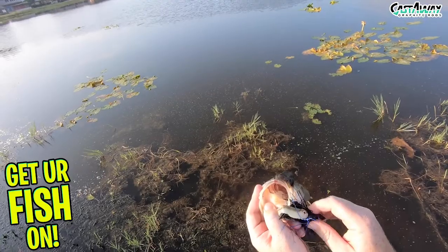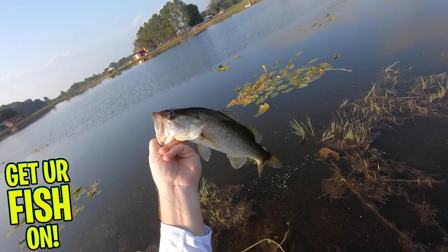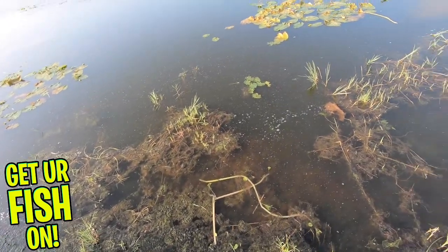He came up and ate that chatterbait. That's the biggest one of the day for me. Probably a pound, maybe a pound at most. Out there on those lily pads. That's all right.